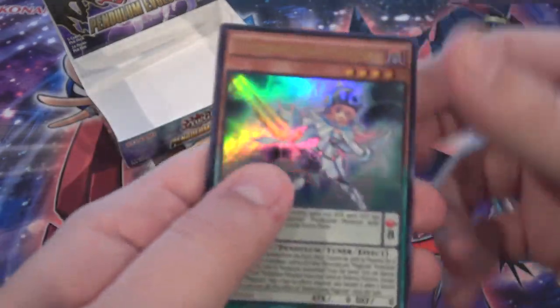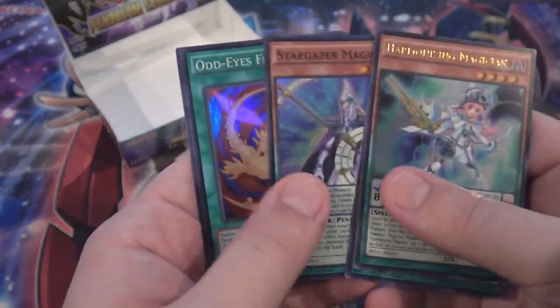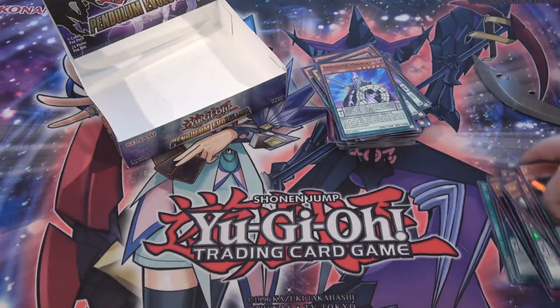I think we got our playsets of all the magicians. Have Harmonizing Magician, Purple Poison Magician, and Stargazer, Odd-Eyes Fusion, and Absolute Dragon. Pretty good. So yep, there we go. That's the video. I hope you guys have enjoyed.